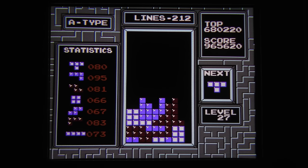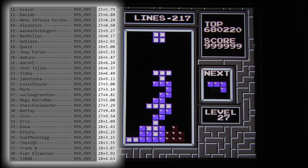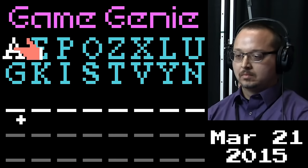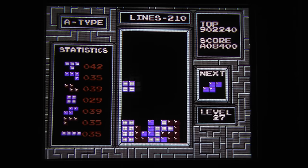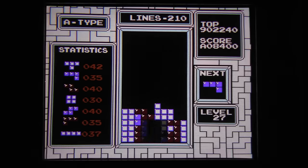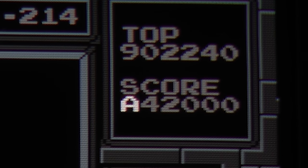Rather than going through the process of hand-calculating scores past the max out, most players simply track the number of lines they took to max out. That was until March 21st, 2015, when Joshua Tolles created the Game Genie code NUGES. This Game Genie code uncaps the score counter of NES Tetris, allowing players to tally their scores past max out easily. The way it works is that the leading digit of the score becomes a hexadecimal letter.